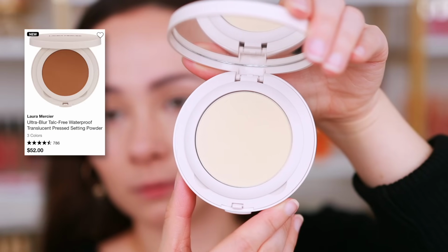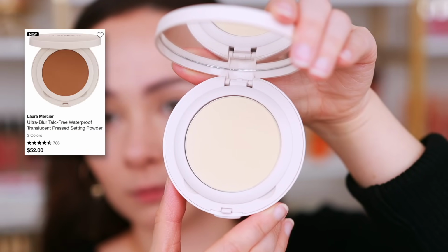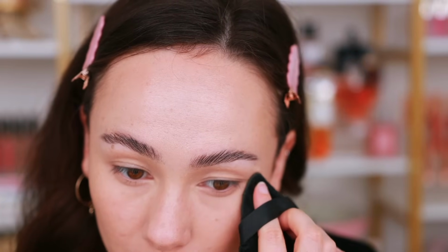So let's do a side-by-side comparison. I want to use the same method of application. So I'm going to start off with the Laura Mercier Translucent Press Setting Powder Ultra Blur in Translucent. Let's see if this is as dry today as it was on the first day that I used this. So I'm going to use my powder puff from Amazon. And I'm just going to press this on the under eyes.